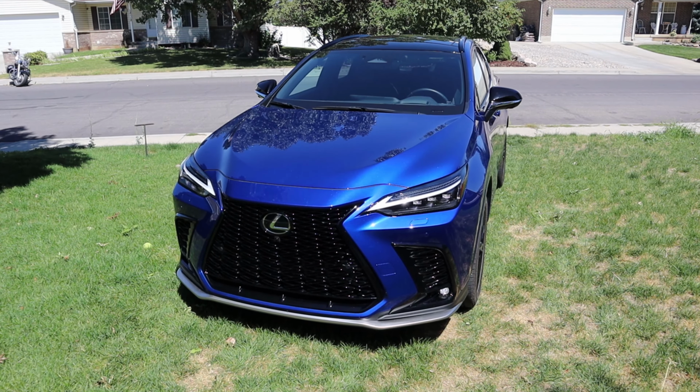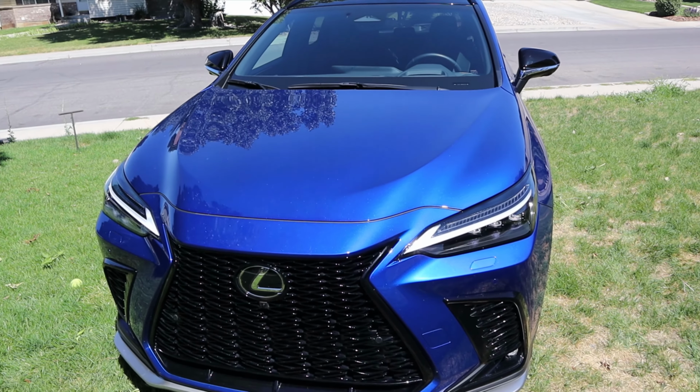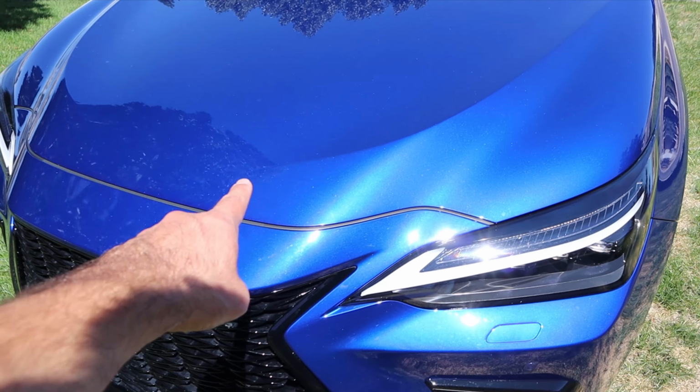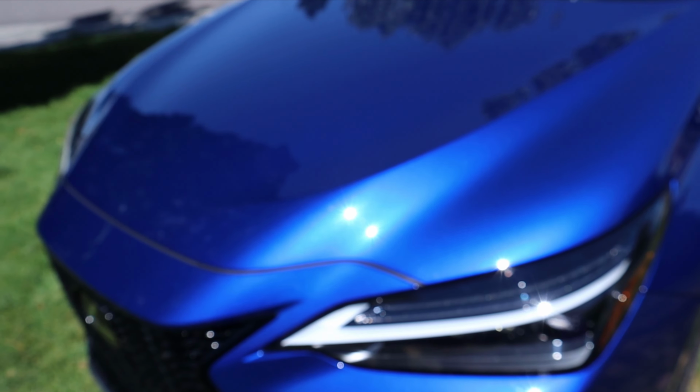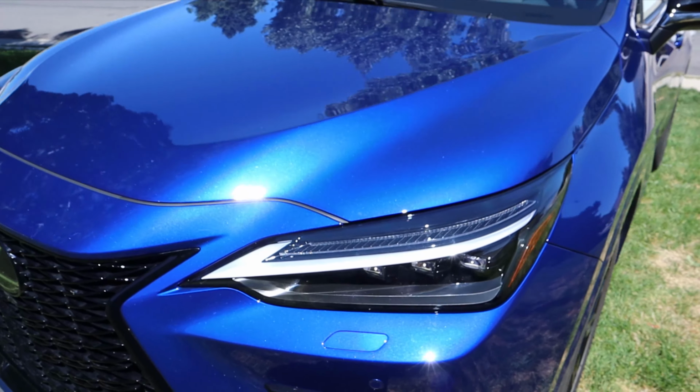Let's go over the front end of the new NX, and this one is in the F Sport package. First off, I love this blue. As always, it is beautiful. You guys can see the metallic flake here in the sun just looks absolutely fantastic, especially with this U-shaped line that goes across the hood on the NX.